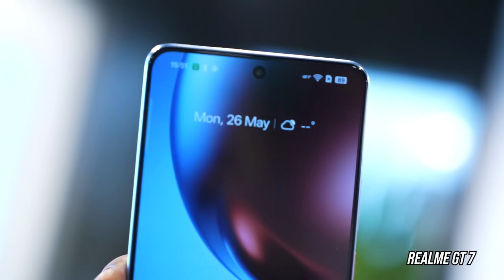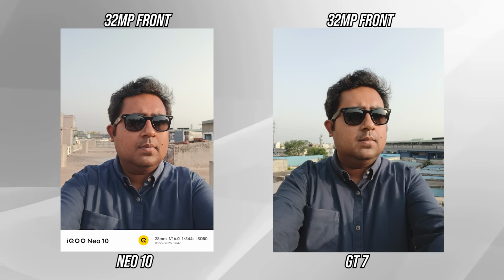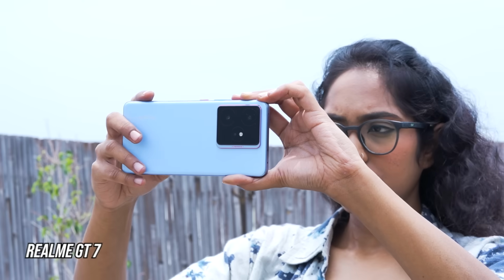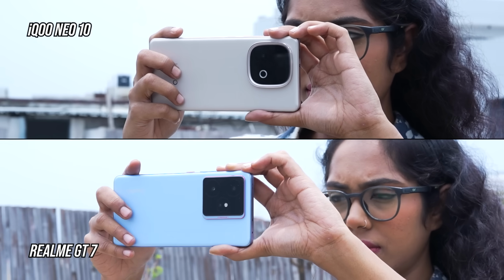With the front cameras, the GT7 once again takes the lead. It handles skin tones way better, while the Neo 10 gave this reddish tint that just didn't look right even in good lighting. Overall, it's pretty balanced. The GT7 is better for selfies and videos, but I'd go with the Neo 10 for more natural photos and better low-light results.